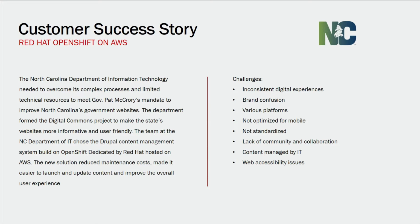So work groups came together across the state, bringing in IT and communication professionals from different agencies. And we determined that ultimately what we were looking for was a unified, consistent experience across multiple agencies, multiple divisions, and a streamlined content presentation experience that wasn't so disjointed as you move through different parts of the government.